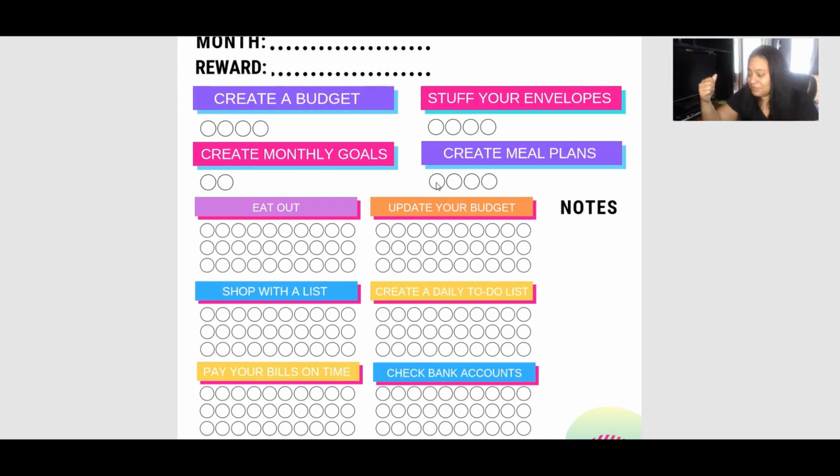Make sure that you follow this and it will help you save money. And then here is 30 days, and I wanted you to track when you eat out, because many of you have said that your problem is eating out. So even if you say your goal is eating out 5 times in 30 days or 3 times, just track it.